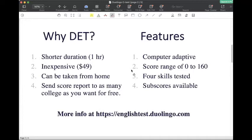There are 4 skills tested, as they are tested for all English tests. There is reading, writing, speaking, and listening. But these skills are mixed up, right? And the test is a little more fun, I would say, than TOEFL and IELTS, in that there are no fixed sections between which you move. In TOEFL and IELTS, you know that you're doing the reading section now, and now you're doing the writing section. But here, the entire 1 hour test is taken together without sectional breaks, and many questions test more than one skill, and that is where the subscores come in.